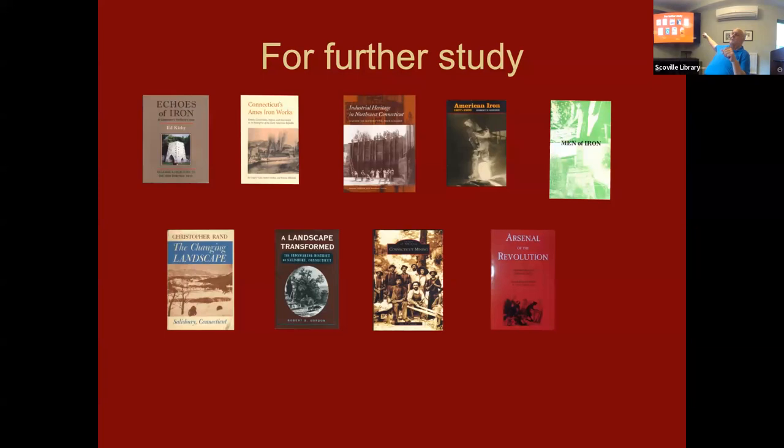And those of you who are here in the room today have a bonus. The Arsenal of the Revolution book here, which was originally inspired by the Bicentennial, is available for attendees here in the room, and there'll be some for those of you on Zoom, available at the Academy, I'm sure. But if you'd like to have a copy of that, the association has provided them here at no cost, so you can take one home with you, and you can read more about the cannon story.